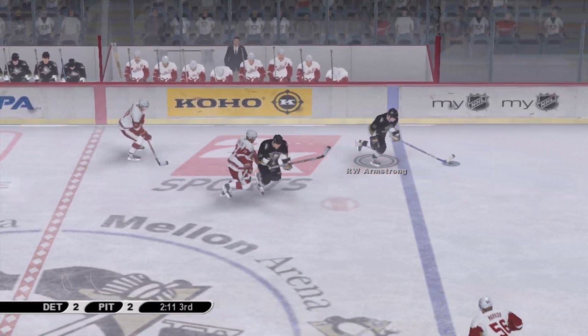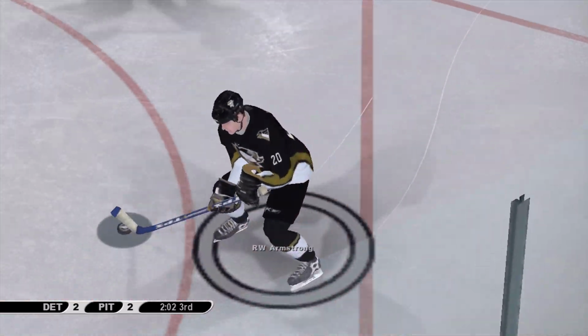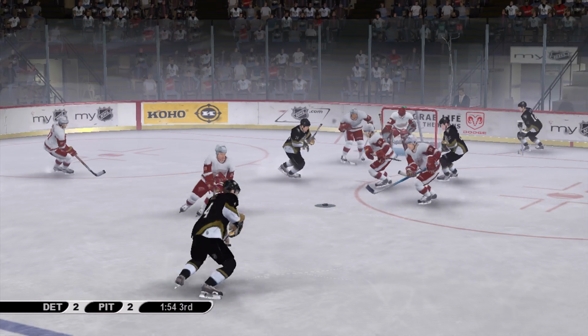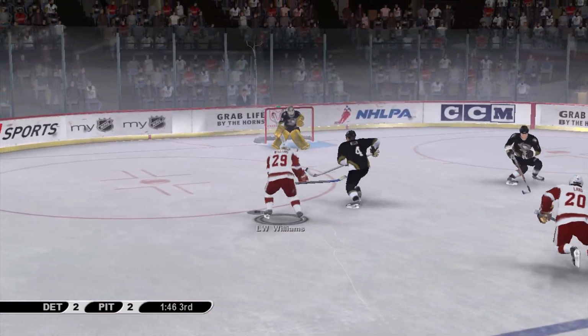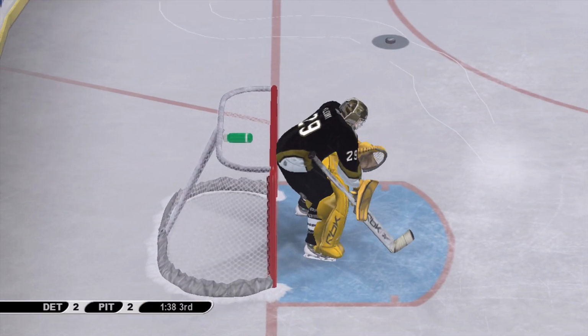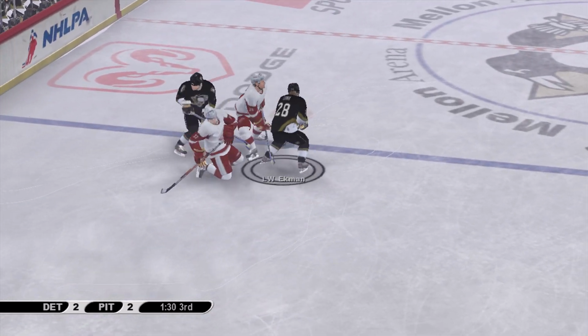Armstrong checks him hard at center ice. The corner. It's fed back to the point. Just a minute 57 now. Lang to Samuelson to Williams from Lang. Blocked by the defense. That might not have been the hardest hit in the game, but it was perfect. It just stopped him right in his tracks.